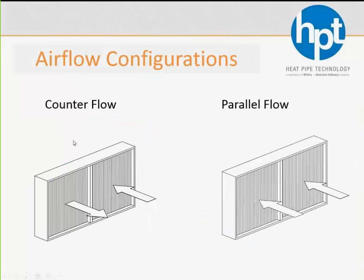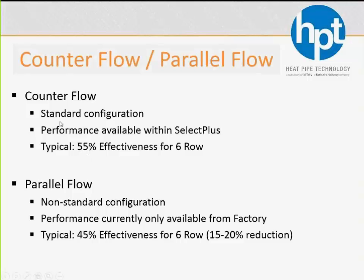As far as airflow, we can have counterflow, which is the most productive, and then you can also have the airstreams in parallel flow. Counterflow is the standard configuration. That performance is available within Select Plus, and like I said before, on a 6-row system, you're typically at 55%. On a parallel system, which is a non-standard configuration, that performance would have to be done by one of our inside sales personnel or myself. That's typically 45% effectiveness, so you get about a 15 to 20% reduction in performance by going to parallel flow on the airstreams.